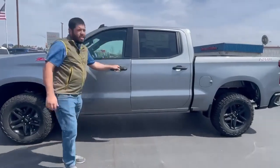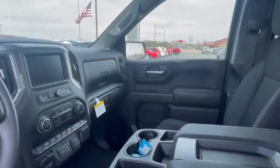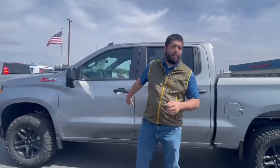If you come take a look at the interior, you're going to get a black cloth interior. You are going to have an Android and Apple CarPlay capable radio system. This is an absolute great value vehicle, plenty of options, great rebates.